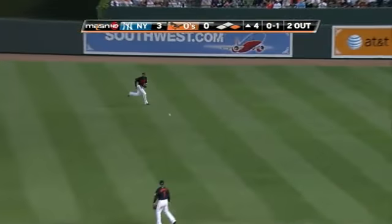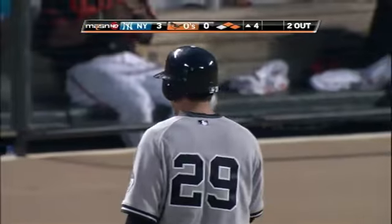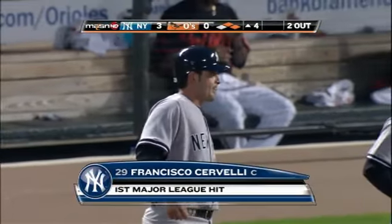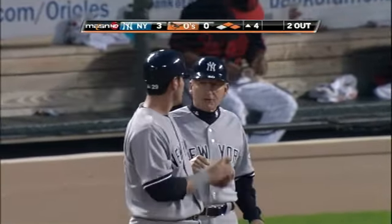0-1 delivery. Cervelli's going to take it, and he's got a base hit into center field. His first major league hit. Throw will come all the way through to Mora. So Cervelli is on with a single. It's bottom part of the order. Cabrera's 2 for 2. Cervelli's 1 for 1. And there are a couple more on here with 2 down.